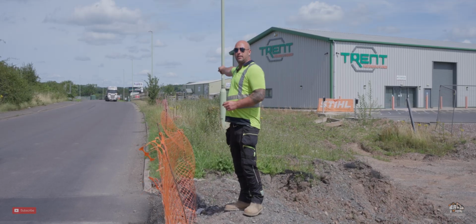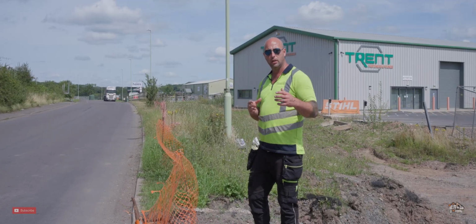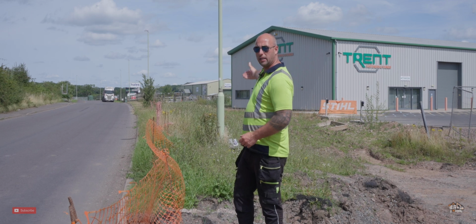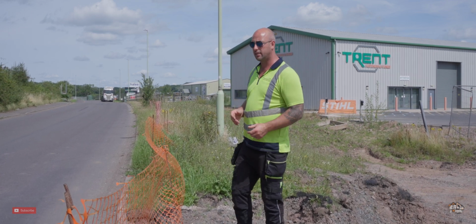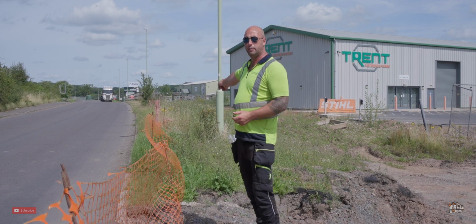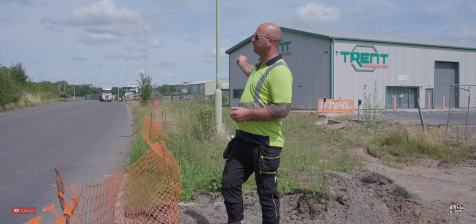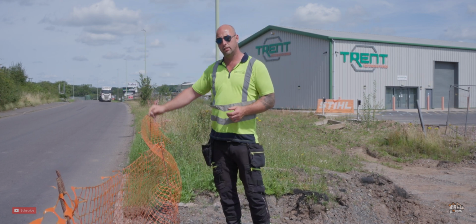Next thing on my list is this lamppost behind me. When you are putting a new entrance in like this, there is a set space in which the lampposts down the existing highway need to be set. This one just so happened to be right in the way. So it was agreed with the council that we could take that one down and put it on that side of the road in the same place.